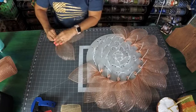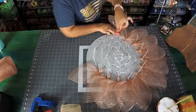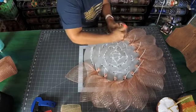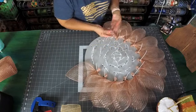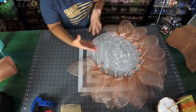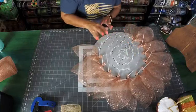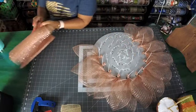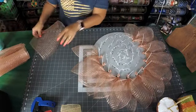So this is fraying a little bit, but I'm not concerned about it, because I'm just going to clean it up, and once you start messing with it, the fraying stops. You can see, if you're not hard and rough with your mesh, it's really not going to fray that much if you're gentle with it. Got to be gentle. You're welcome.